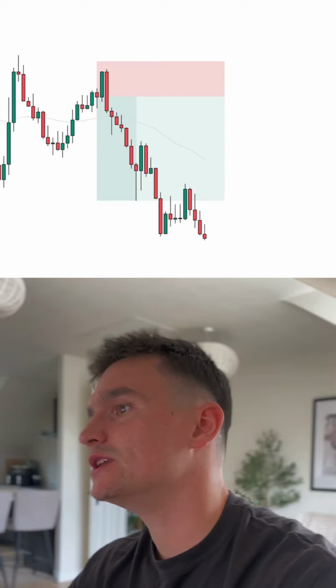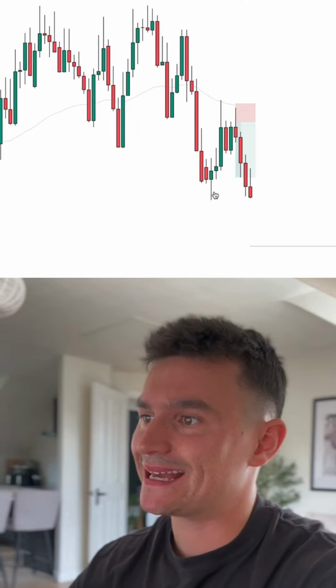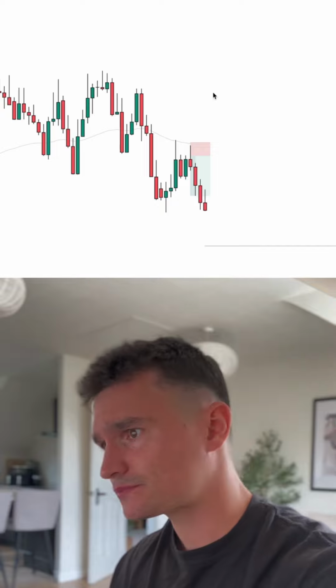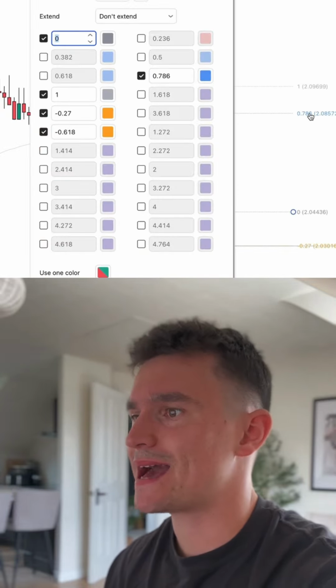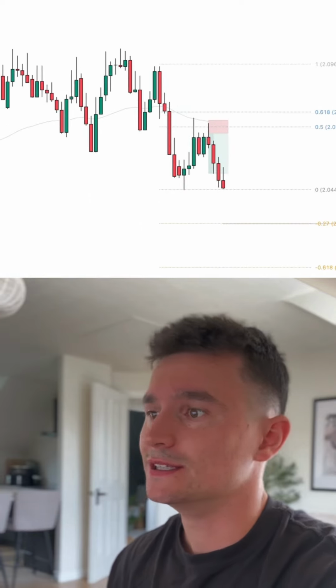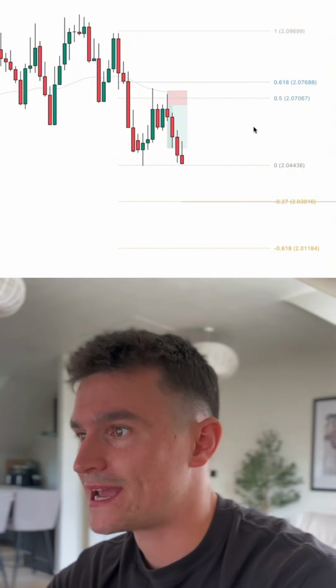And so we were simply looking for a continuation. On the daily, we had this daily leg here in terms of the next leg to the downside, really clean, really clear. And we just measure that range as always, so we know what we're working off. And we had a lovely area of interest just around the 50% of that range. We'd already had a few days worth of respecting that range, okay?